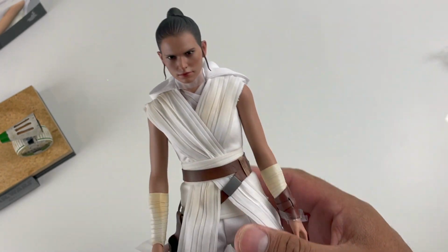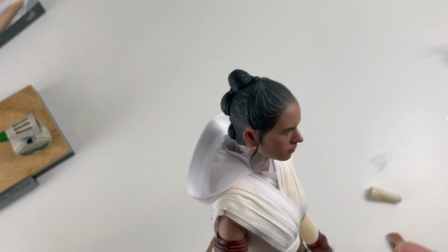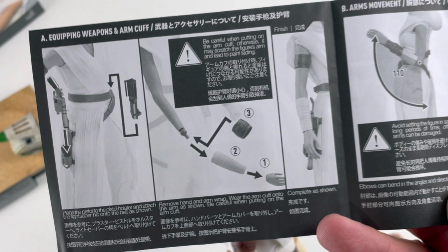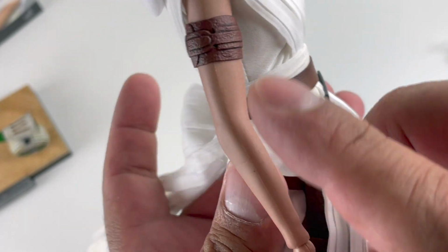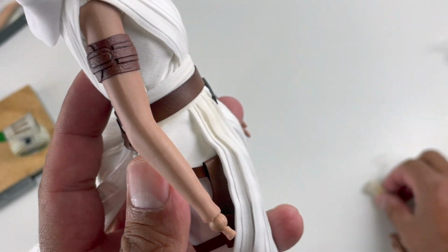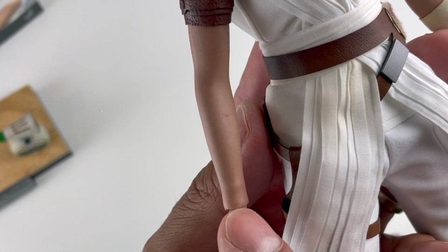Now let's see if I can get her pose, and I'll give you my last thought on what I think about the figure. Alright, guys, I was trying to put the armband right there, which is pretty easy. It shows in the manual exactly how to put it up there. But I did notice how you have to be really careful with her. It's like soft silicone material, and just because of this sitting on her skin, you can already see a little bit of indentation there. So you really need to be careful with this figure.